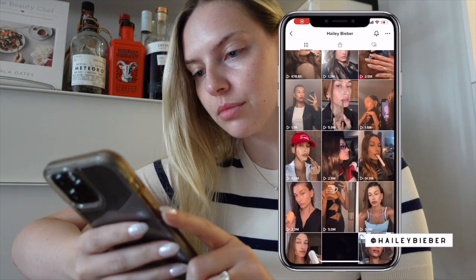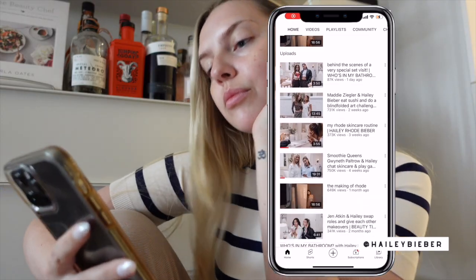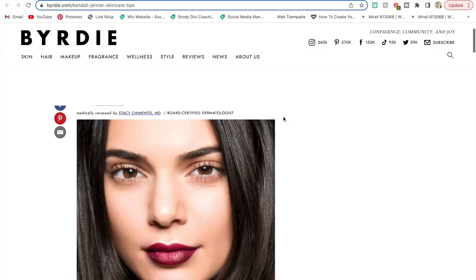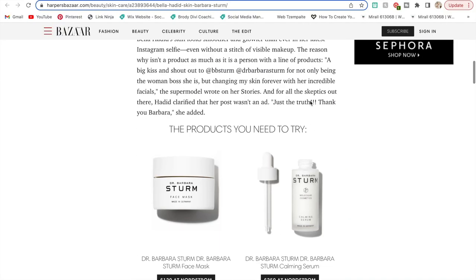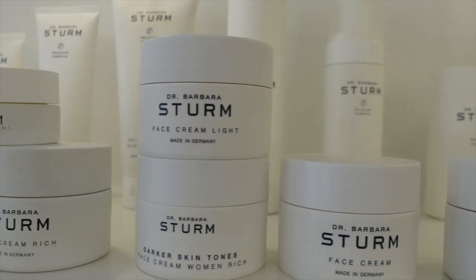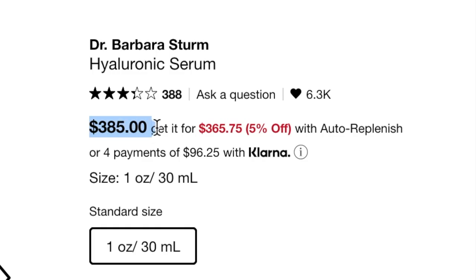With easy access to celebrities' daily lives through social media, we can feel connected to them and invested in their lives like we've never been before. Top celebrity models like Hailey Bieber, Kendall Jenner, and Bella Hadid utilize platforms like Instagram, TikTok, and even YouTube to share their bare, makeup-free selfies and sneak peeks into their skincare routines.